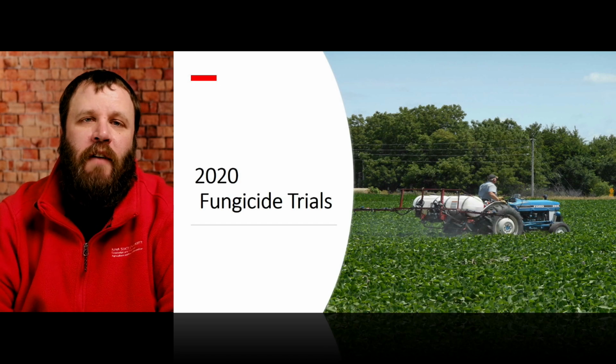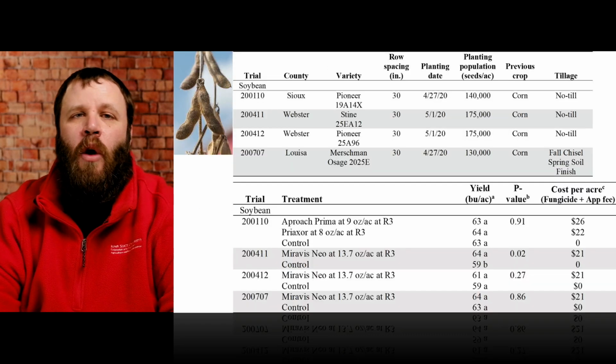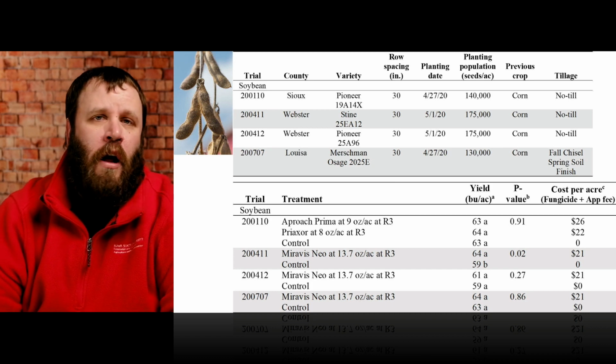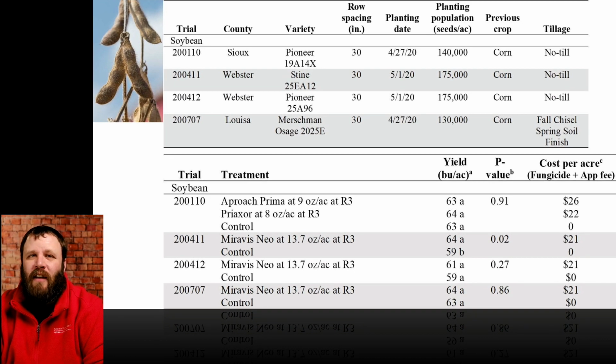In 2020, fungicide trials were an interesting dynamic across the state. When looking at those, we looked at 4 separate fungicide trials on soybeans, and we also looked at some on corn. But we'll discuss the soybean fungicide trials first. As you can see on the top, we had trials in Sioux County, a couple in Webster County, which were a collaboration with Iowa Central Community College, and then we also had one in Louisa County.